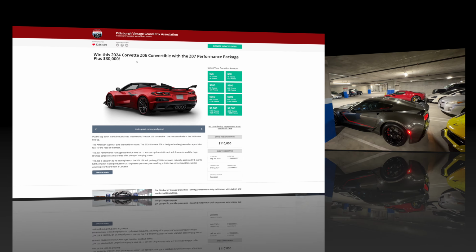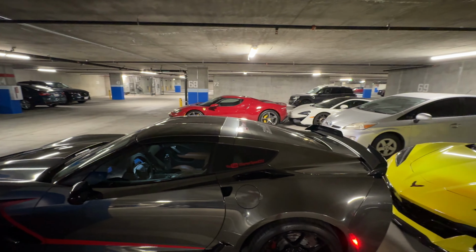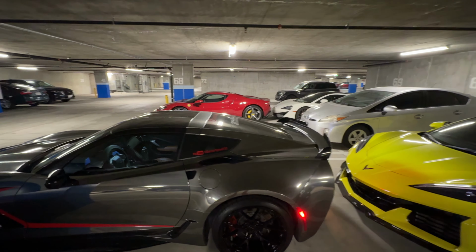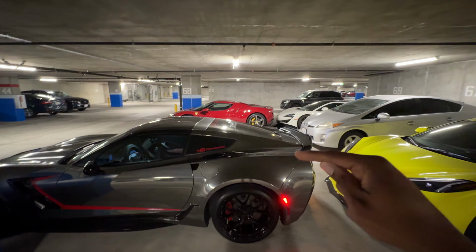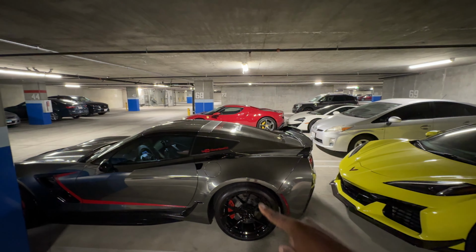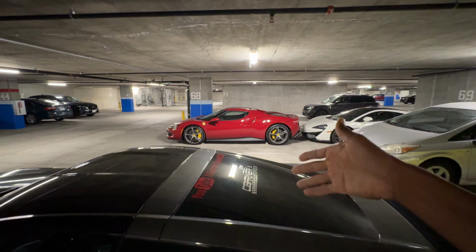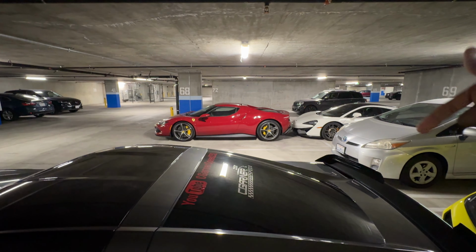What's up, guys? Welcome back to the channel. Welcome back to another episode of Corvette 252. And as you guys can see, we are down here in my parking garage. You can see the C8 Corvette right here, C7 Corvette right there, and you can see my neighbor's Ferrari. Now, technically, he's not my neighbor, but he's my parking neighbor, and he lives in the same apartment complex.